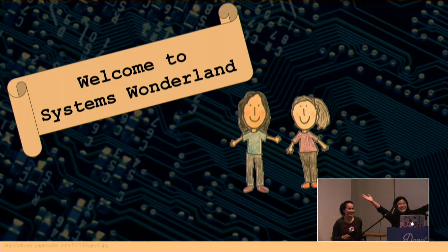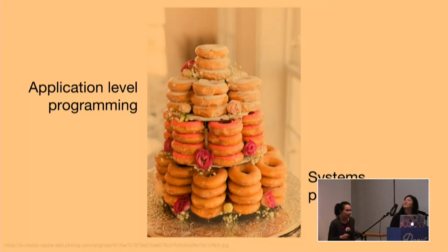And we landed on Systems Wonderland. And so we were so confused. We thought we were going to work on a web browser engine. Like, why are we here? What is systems programming?